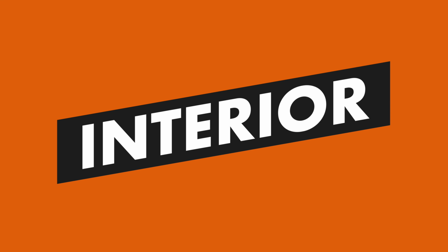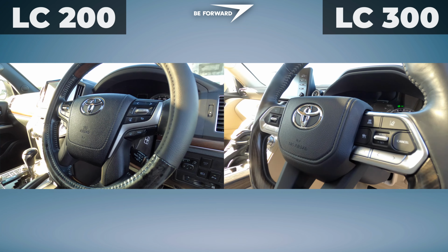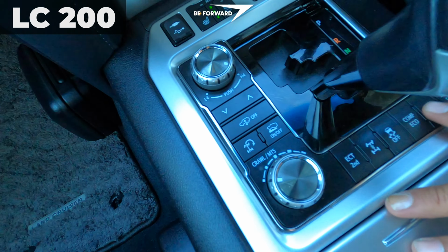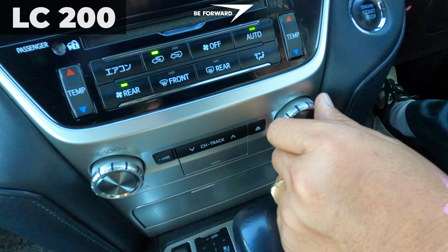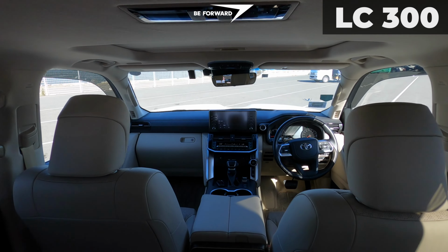Interior. Let's now step inside. The interior design clearly carries over into the new model, and the quality of materials is equally impressive. However, the older 200 perhaps gives the impression of being more meticulously crafted, with materials that feel slightly more durable. That said, the new model's styling is undoubtedly more contemporary.